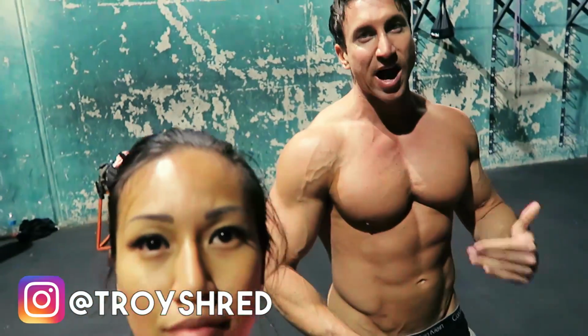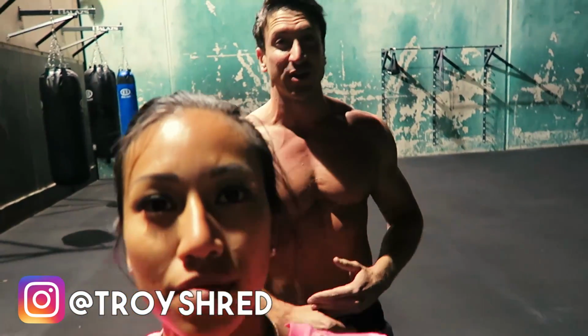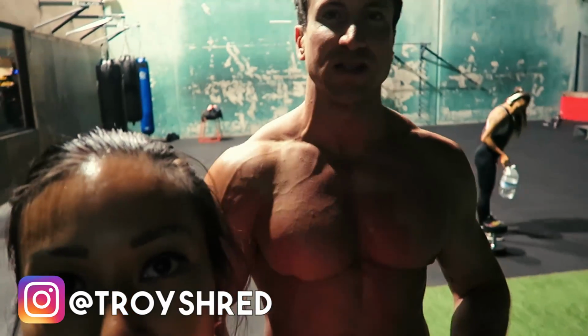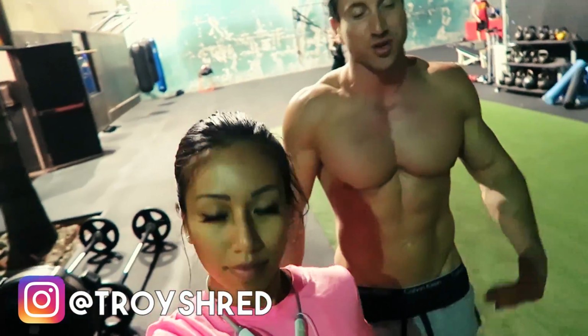The things that I really like to do are dumbbell farmer's walks and heavy barbell shrugs. Just doing the combination of those two things is gonna help you guys out a ton. So I recommend doing a couple really heavy sets of dumbbell farmer's walks, time under tension. You're literally just walking like this and shrugging your shoulders with really heavy weight.